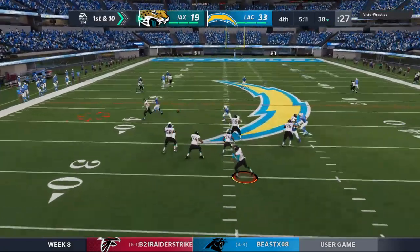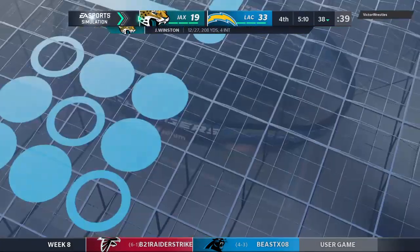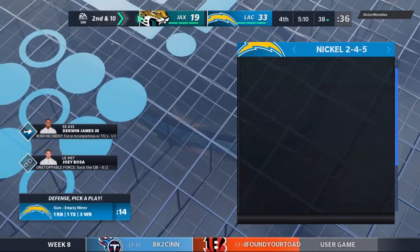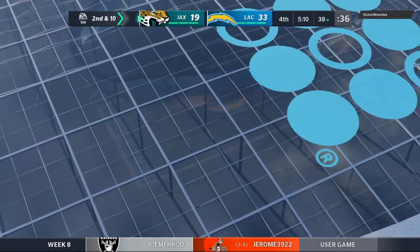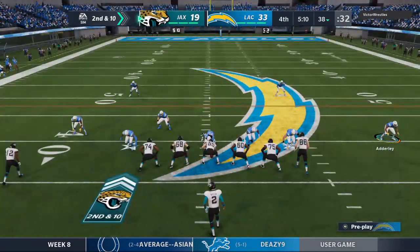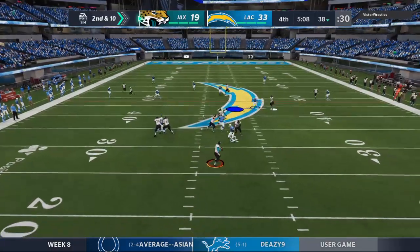On play action, Winston. And that is incomplete. He couldn't hold on through the contact. Brings up 2nd down. And that's one of those plays where it's hard to keep 2 eyes on the football when you know the contact's coming, let alone getting 2 hands around it, hugging it to your body, and absorbing the hit, even for those big tight ends who you would think can absorb that contact.